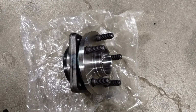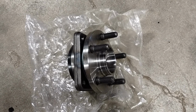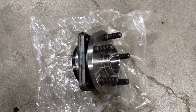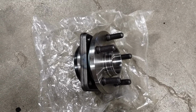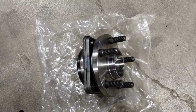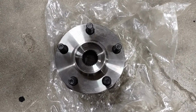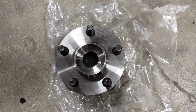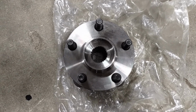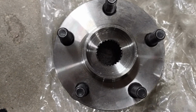I want to talk a moment about the replacement of the rear right hub, because that was a repair that most people will never need to handle. Frankly, it's a failure that shouldn't have happened, yet did. This is a front hub, a driven hub for a front-wheel drive vehicle, and you can see the grooves that mate with the splines of the drive shaft.